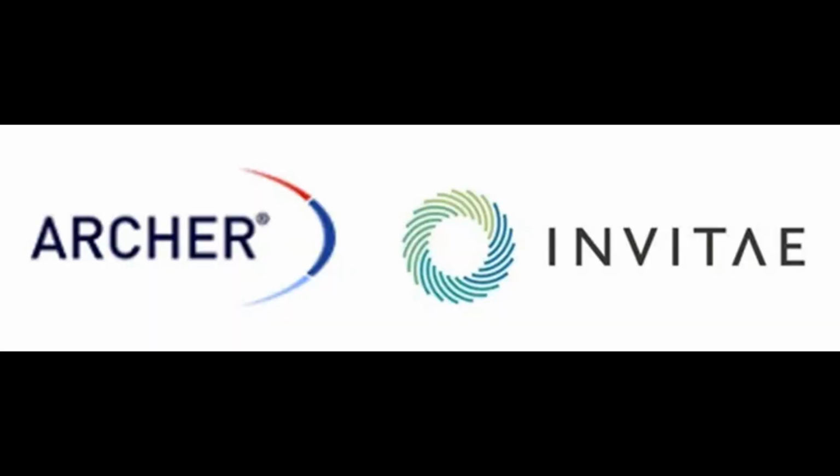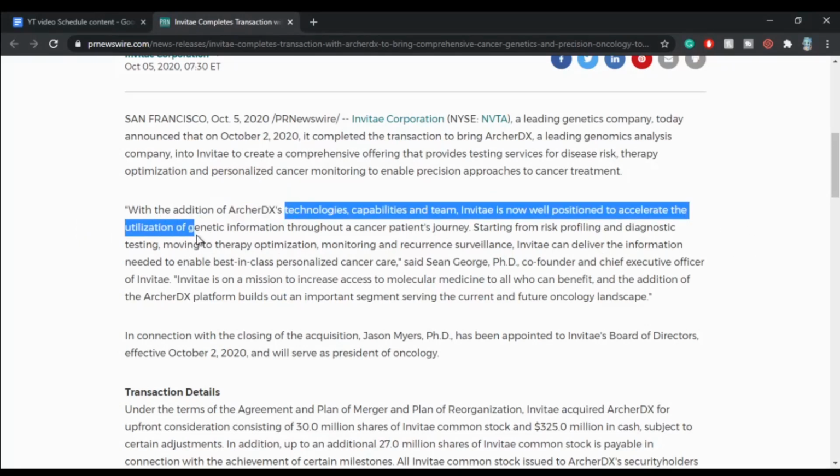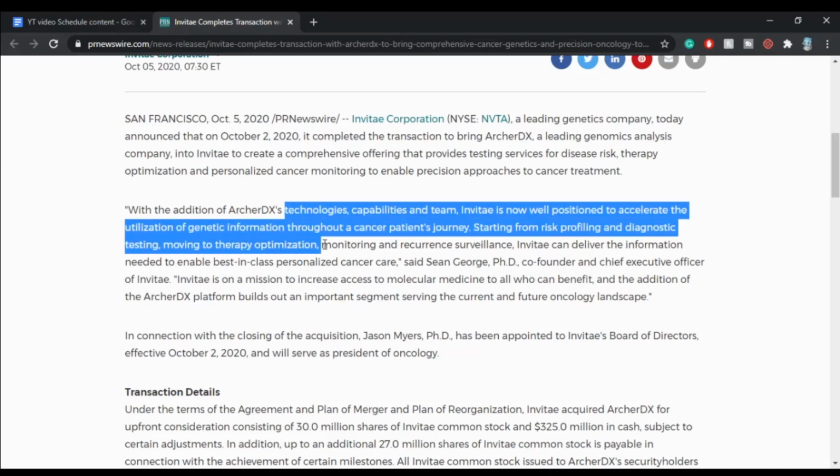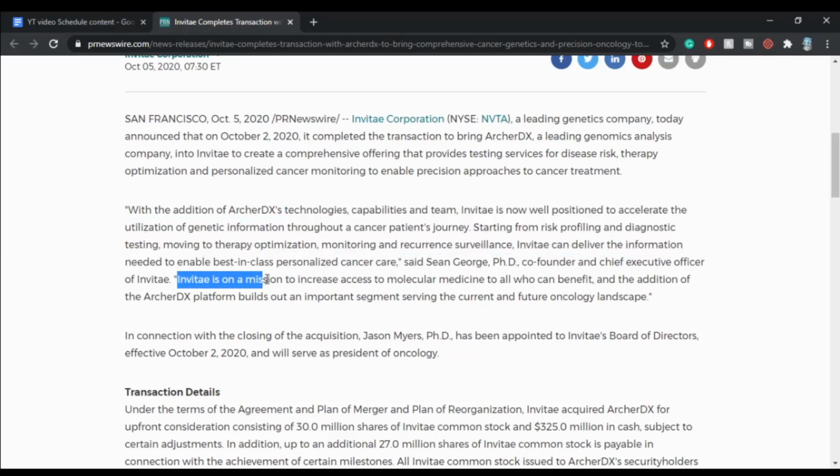Basically, like I said in my previous videos, again, all videos will be in the top right corner. They've finally completed their acquisition of ArcherDX. So with the addition of ArcherDX technologies, capabilities, and team, Invitae is now well positioned to accelerate the utilization of genetic information throughout a cancer patient's journey. Starting from risk profiling and diagnostic testing, moving to therapy optimization, monitoring, and recurrence surveillance, Invitae can deliver the information needed to enable best-in-class personalized cancer care.